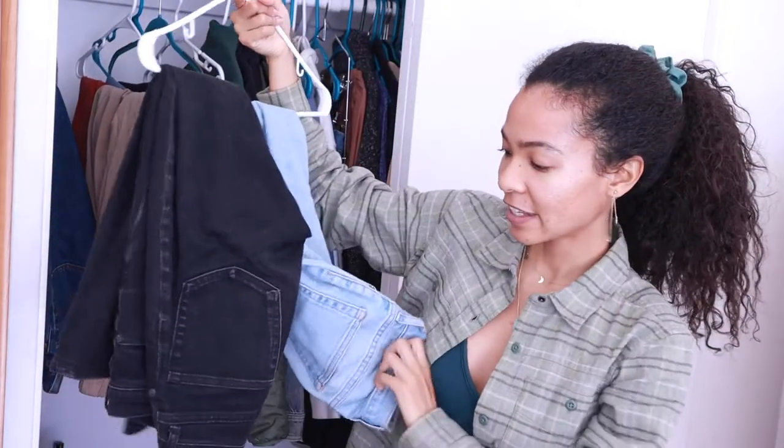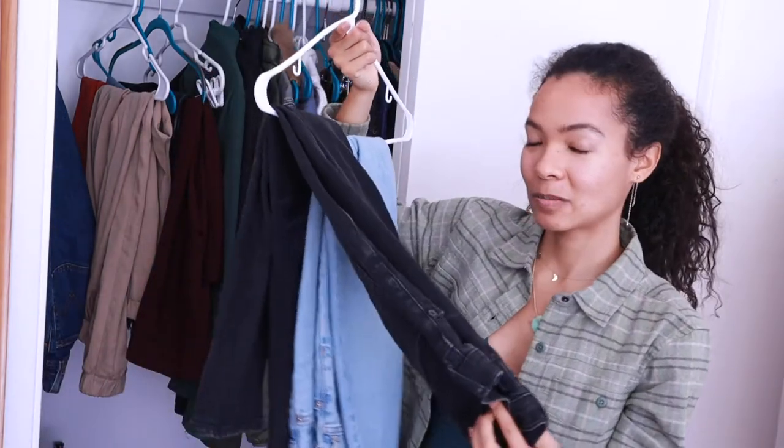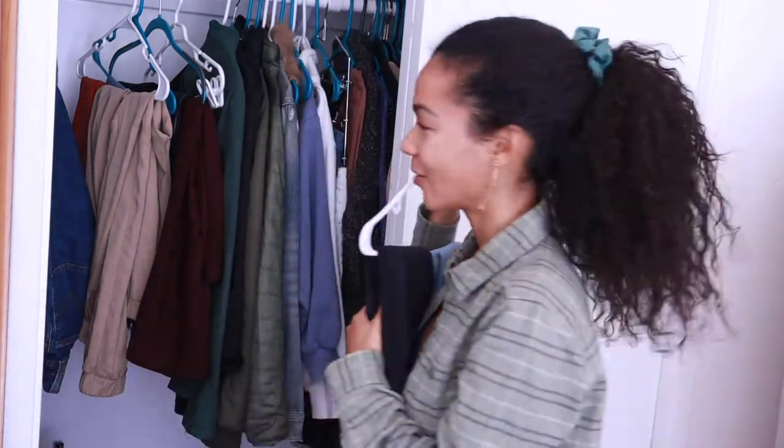These two jeans are from Everlane. I mean, this is my only light wash jean, and this is the only plain black jean I own, so we're keeping both.